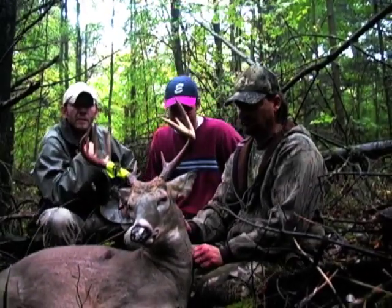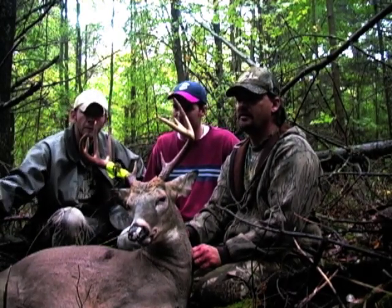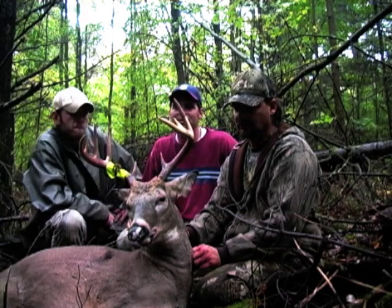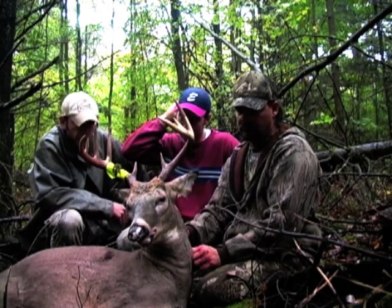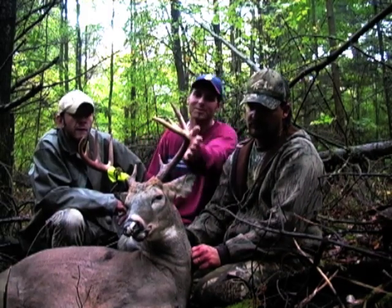Well, we're here this morning with my Uncle Randy. He shot this buck last night. We come out here last night and looked for it. We kicked him out of his bed. That was about 75 yards from the stand. He went another 75 yards and he piled up. Made a nice shot on him. Nice 10-point buck here. He's got some discoloration on his nose. He's got a white nose there, and his horns are discolored.